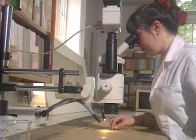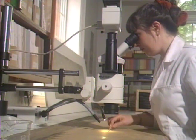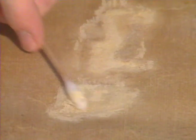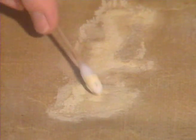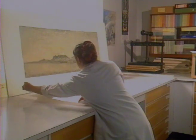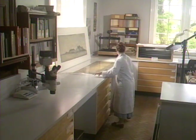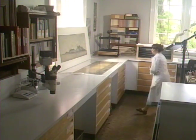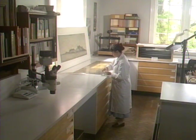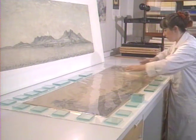Other tests were carried out to determine the sensitivity of the pigments and the solubility of the filling materials used for old repairs. The large areas of filler and overpaint were removed by careful swabbing. Once it was established that wet treatments could be carried out, a humidification chamber was prepared. This technique allows the very gradual introduction of moisture into the watercolour without causing undue stress. It enables removal of the backing paper, old adhesive and the edging tape.